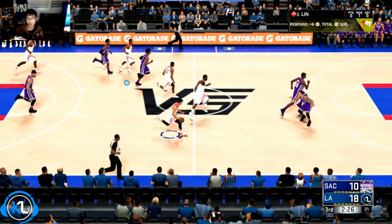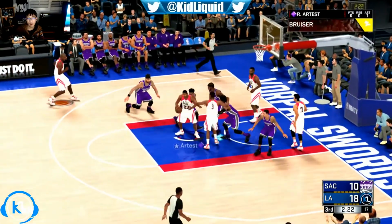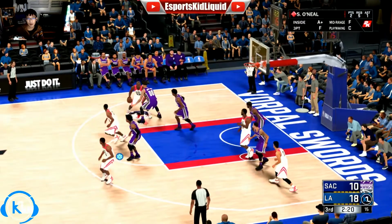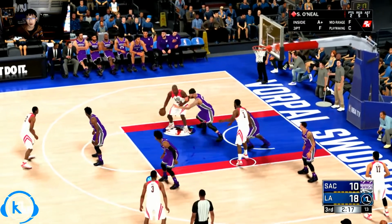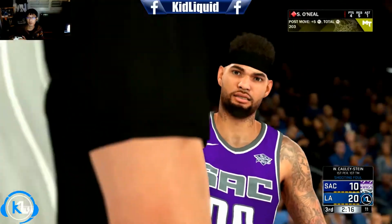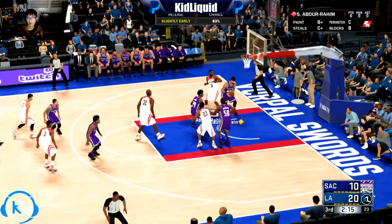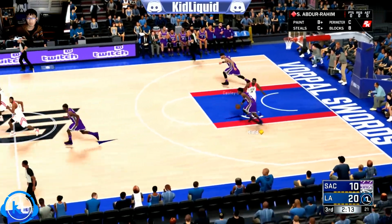So Los Angeles will take it the other way. They've led by as many as 11 points. Artest kicks to O'Neal. The dunk and the foul, a powerhouse move, and he's got a chance for one more at the line. It's going to go on Willie Cauley-Stein. For Los Angeles, they have been perfect at the line so far, albeit just 2 for 2.